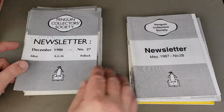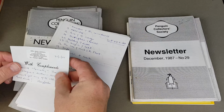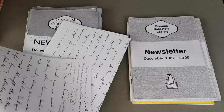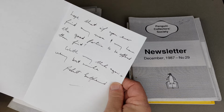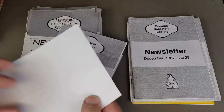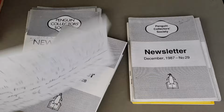I'm pretty certain I've got these ones here. Who's this? This is Mary Godden, the compliments. Looks like little deals that she's done to get her penguins. This is a familiar scrawl to me, anyway. It looks a bit like, well, I was going to say it looked like Steve Hare, but it actually, Robert Sutherland. Don't know him. These are quite, dear Miss Francis. Yeah, Anne Francis must have been the original owner of these.